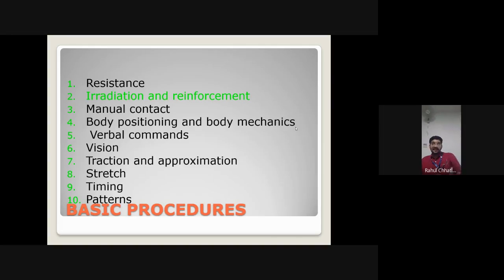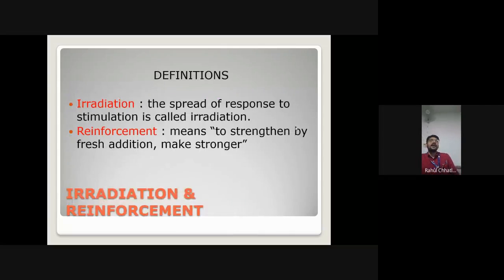Second, irradiation reinforcement. We have seen resistance. Yes, that was the first principle. Coming to irradiation. Irradiation is spread of the response to stimulation, that is called irradiation. And reinforcement means to strengthen by fresh addition and to make it stronger. Yes, irradiation and reinforcement. Irradiation means તમે stimulus provide કરો, stimulus એટલું high હોય છે કે ઈ spread થવા માંડે. Yes, and reinforcement means to give a new stimulus itself.